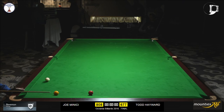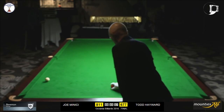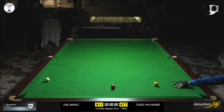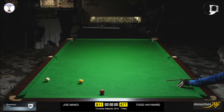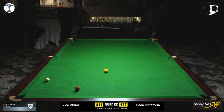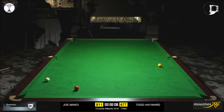Todd's got a lot on his plate at the moment. His lovely wife is 35 weeks pregnant, and she's very generously let him come along and compete in this. Unfortunately, we can't bring you the breaks because up here in the commentary booth, we can't hear the referee, and the breaks aren't on the live scoring system. So excellently set up by Dan, but I think those of you in the know have got a good picture of what's happening from the scores.